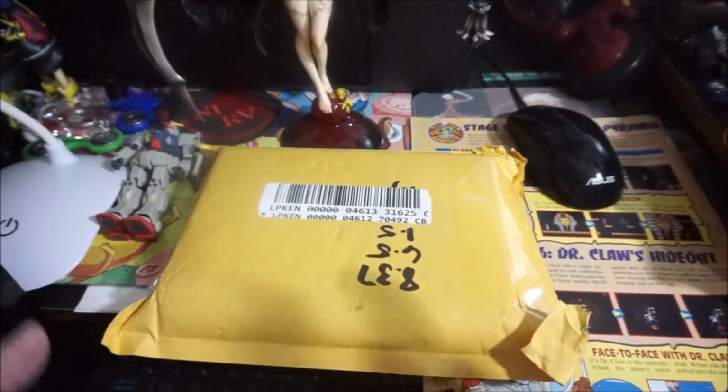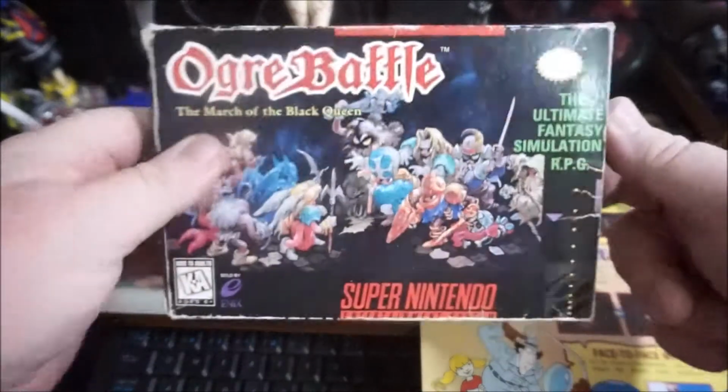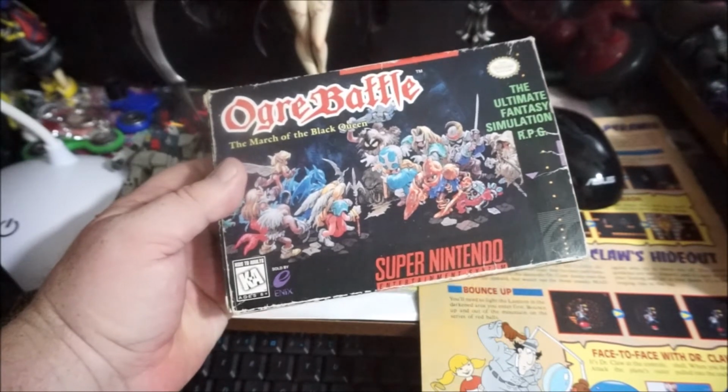If you're here for games, I got games, and let's look at one. This one is one of my all-time favorites. Let's just take it out of this package nice and easy. This is why I couldn't find it, because it was in this. Now, as you can see, it is Ogre Battle, one of my all-time favorite Super Nintendo games.